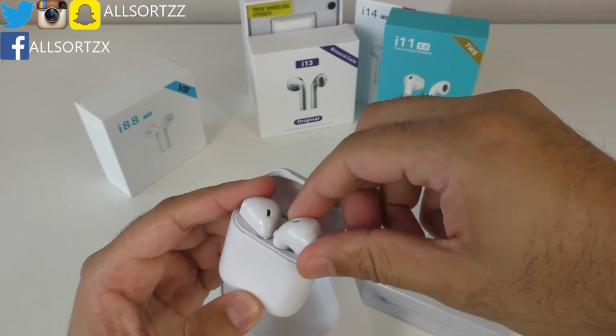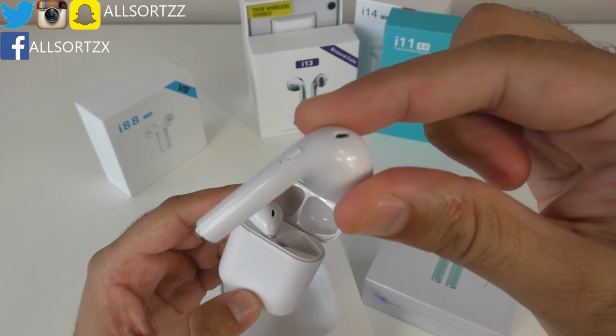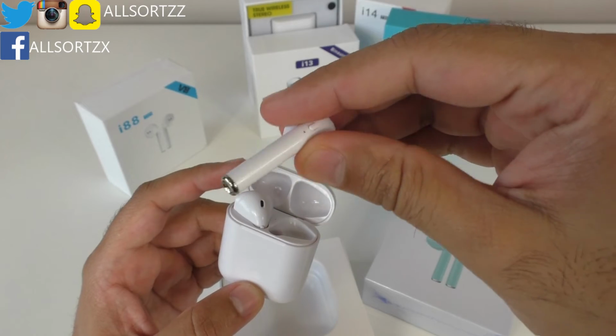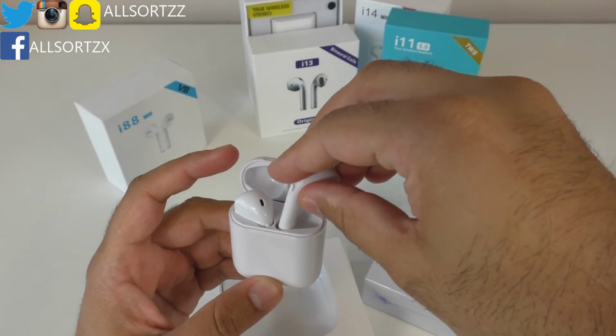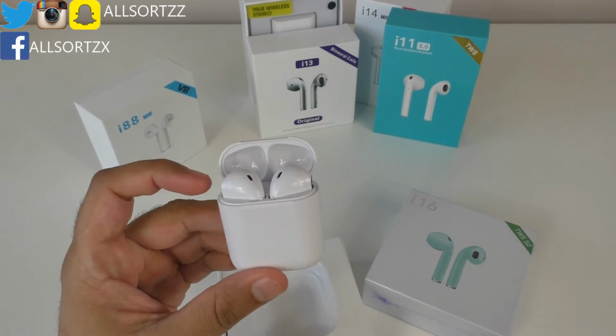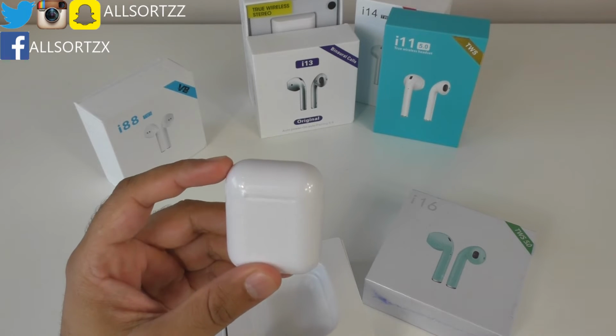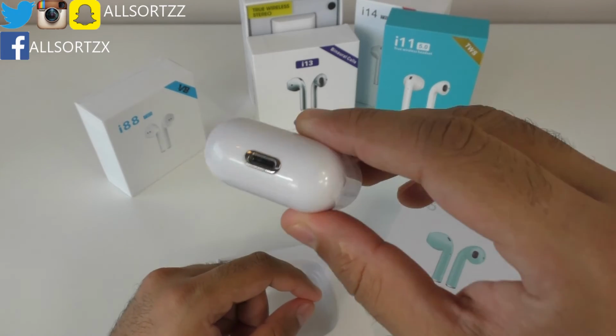But they are really chunky. Check that out, really chunky and short, and they have the outdated version of the buttons that you can get on the AirPods. These also cost around £10 to £15 as well, but in all cases, definitely avoid these ones.